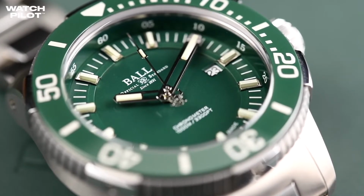Today we're going to be taking a look at the brand Bull Watch Company and one of their signature watches. Paul, did you want to explain a little bit more about the brand? Yeah, of course Jack. So although Bull Watch isn't instantly recognisable in the UK, it's a very established and respected brand in the United States.